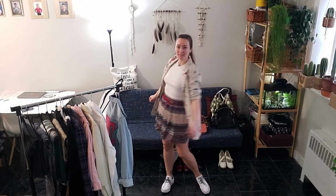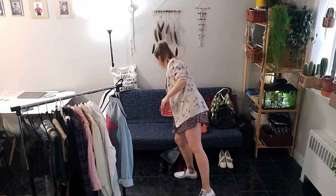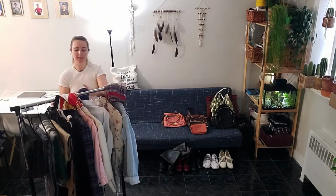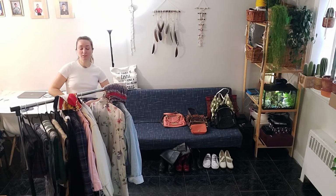I love this skirt, by the way. So fun. And this is very adorable. I think, at least, it is very cute. I'm gonna bring it close up to show you the actual skirt in a second. Okay, let's do the jeans that I wear so much.